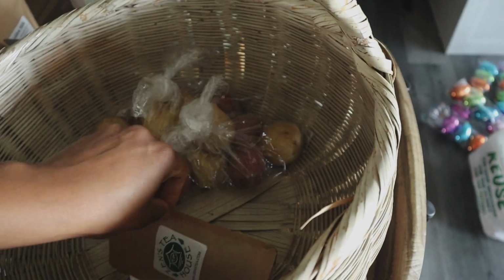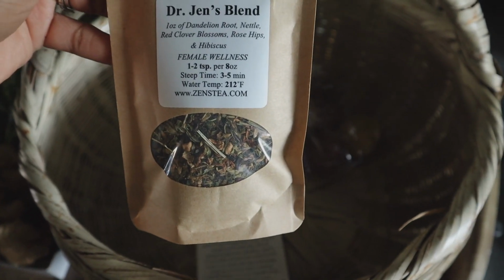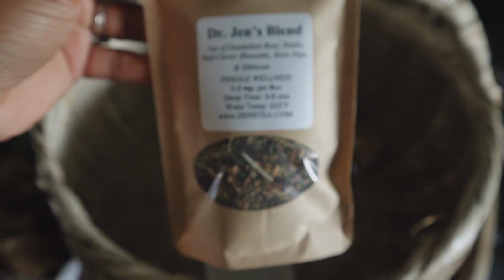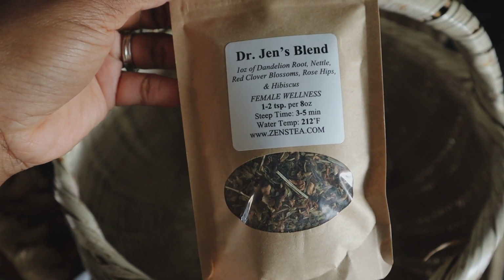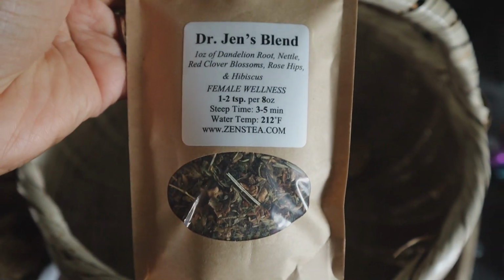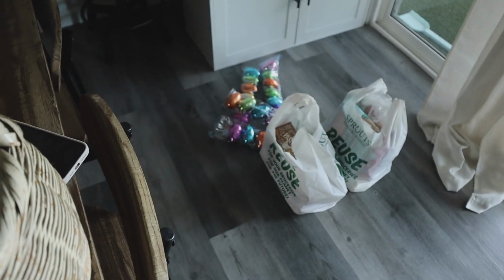And then for myself, I got this one. It is a female wellness tea, basically. It has dandelion root, nettle, red clover blossoms, rose hips, and hibiscus. So I'm gonna start adding this into my diet to help try to balance my hormones. So that's what we got from the farmer's market. The rest of the stuff there was just from the grocery store on the top.